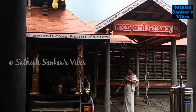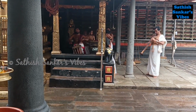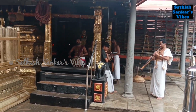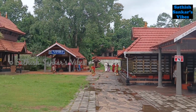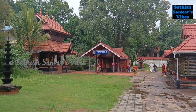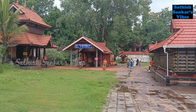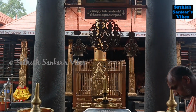Inside the Nalambalam, sreekovil and the main mandapam are surrounded by paths made of carved stones. The temple of Shiva is on the right side of the main sreekovil. Bhadrakali temple is situated on the south of the temple, along with a full stretched surrounding path of carved stones for the whole temple.